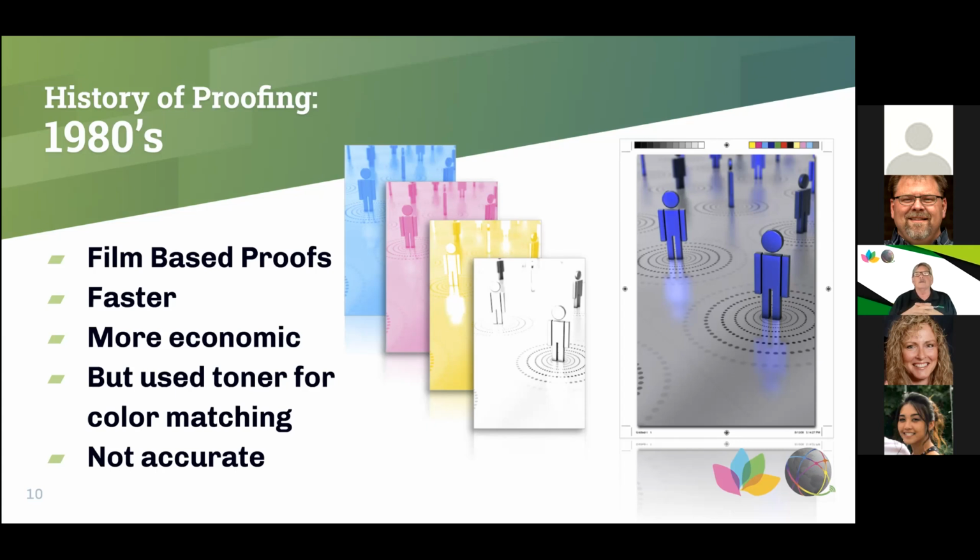And it wasn't long, I say not long, but it was probably in 5-7 years, press proofs went away and people were dependent on laminate proofs. In fact, many of you probably on this seminar never saw a press proof because laminate proofs are where most of us had entered the industry.